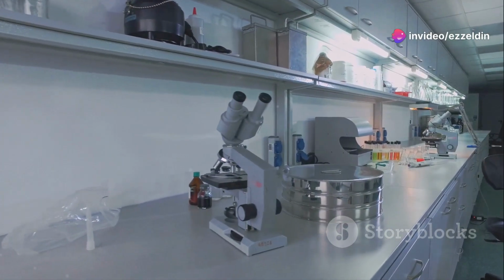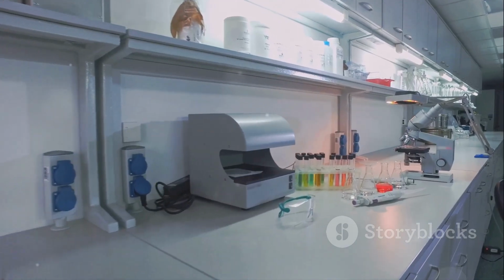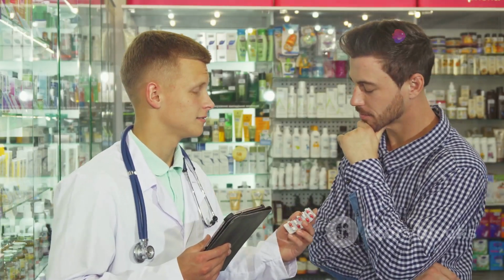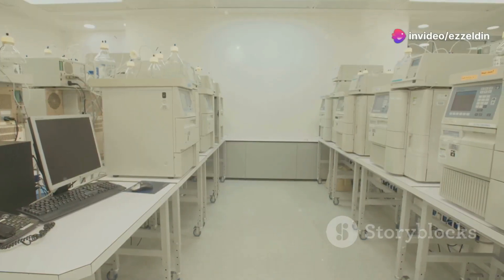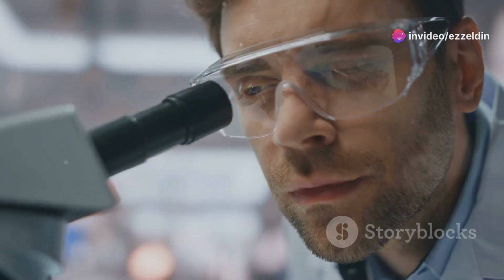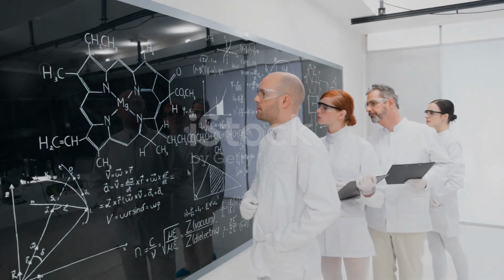It's a blend of biology, chemistry and medicine, all working together to create safe and effective drugs. From the common cold to serious diseases, medicines play a vital role in keeping us healthy. Pharmaceutical science makes sure these medicines are safe and work the way they should. So buckle up. We're about to uncover the secrets behind those life-saving drugs.